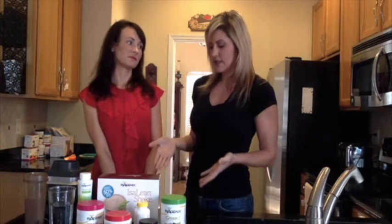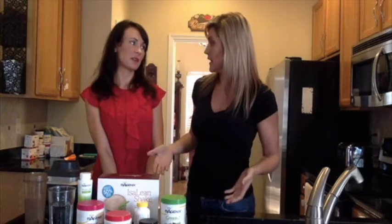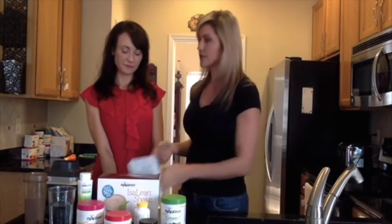Isagenix, I love that it is a lifestyle program. You get to eat real food. It's something that's maintainable. There are supplements in there. It helps you to learn how to eat regularly. It's kind of counterintuitive because you're like, well, I'm having this packaged stuff, but the nutrition contained in this is just amazing. And it's helping you eat real food with it too.